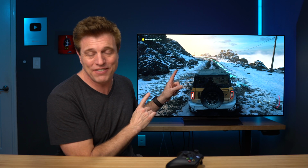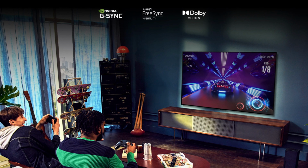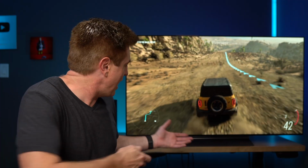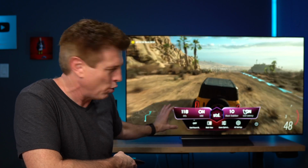Next is the gaming side. This is a great TV for console gaming and even PC gaming. It supports G-Sync and FreeSync, and it has a 1 millisecond response time, which means that what you see happening on the screen translates almost immediately. When you are playing a game, if you hit your settings, it's going to bring up the game optimizer control panel thing.